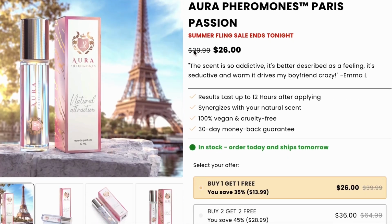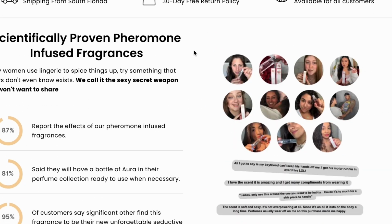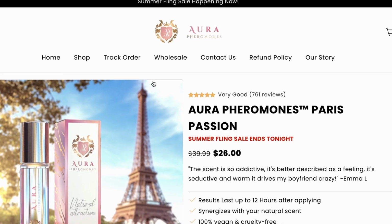So here's the product we're going to be using for this video. It's called the Female Pheromone Perfume. This is actually not my website, but it's really similar to the one that I made. As you can see, it's basically just this perfume that makes girls more attractive to men, and it's been selling really well recently for me, so that's the product we're going to be using in this video.